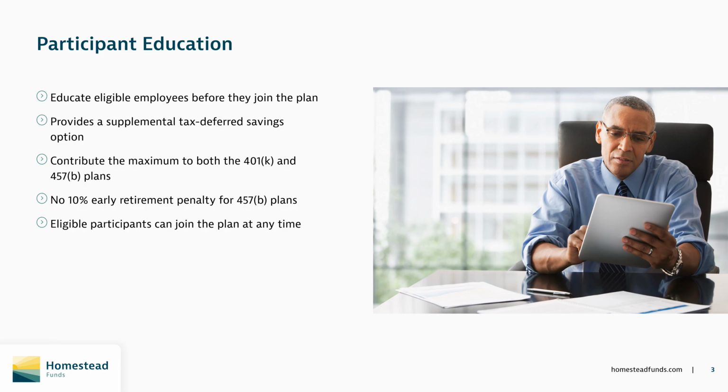And participants can stop contributing at any time as well. Since these funds represent deferred compensation and not retirement savings, it's important to know that there is never any 10% early withdrawal penalty.